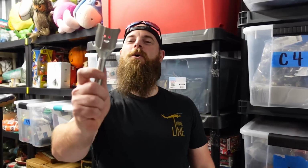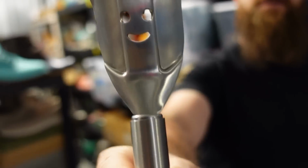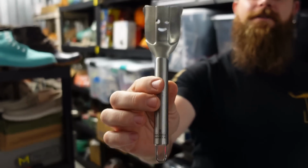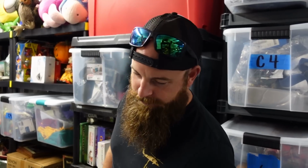Julie, thank you so much for buying this guy. He's smiling at me. He's so cute. What movie is that from? Batman? The Joker? I don't know. A Christmas Story about the duck. Anyway, so that's about it.